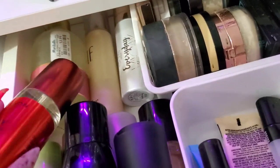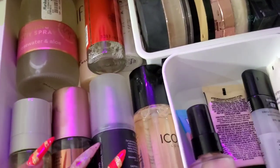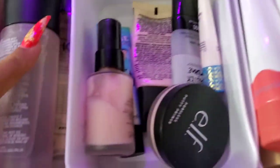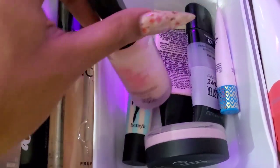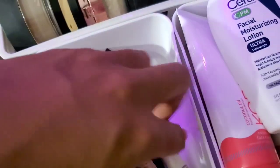So I got this one from TJ Maxx, Makeup Revolution, e.l.f., Latte, I have Morphe, MAC, Iconic London, the Urban Decay All Nighter, Makeup Revolution, Pixi, and then right next to setting sprays, I have primers. So I have e.l.f., No Touch and Soul, Benefit Professional, one from Avon, Maybelline, I really like this one, and then a Tarte one.